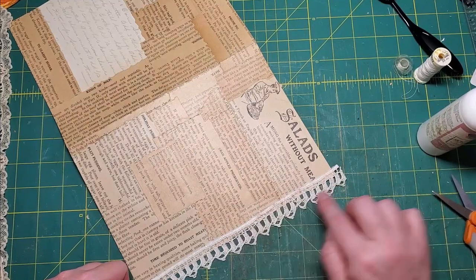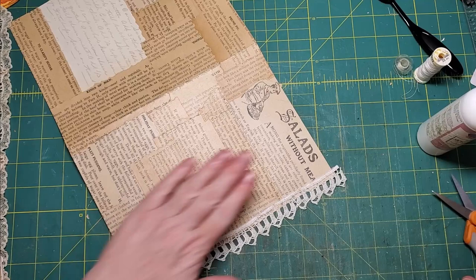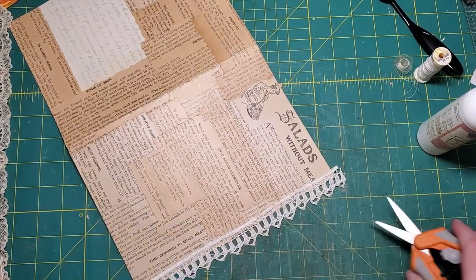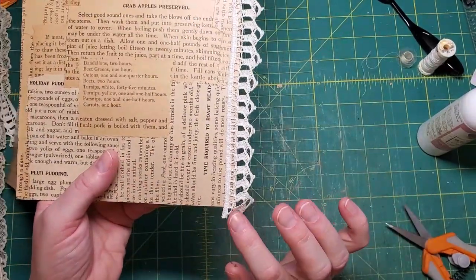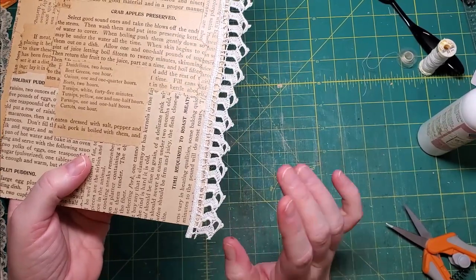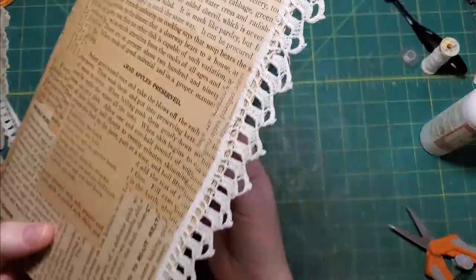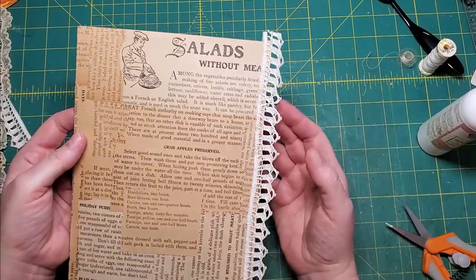I kind of tugged that because I think that was the rounded part of the doily and it was sticking up. Okay. So with crochet, this is hand crocheted trim. With crocheted lace, I'm not worried about it falling apart. It's not going to get rough handling. It's not going to get washed.